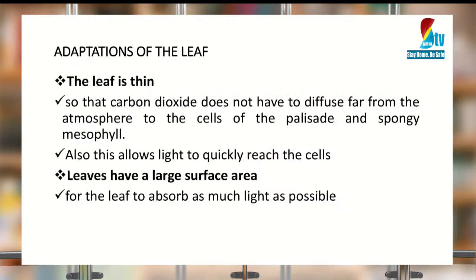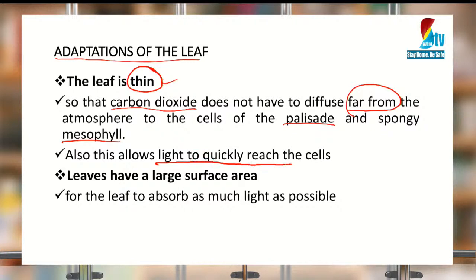Okay, then let us move on now and look at the adaptations of the leaf. How is the leaf adapted to carry out all these functions that we have talked about? So the first adaptation is that it is thin. Why is the leaf thin? Why is this important? So that carbon dioxide does not have to diffuse far from the atmosphere to the cells of the palisade and spongy mesophyll. Remember, we need this carbon dioxide for photosynthesis, so it doesn't have to diffuse a long distance. So that is why the leaf is thin.